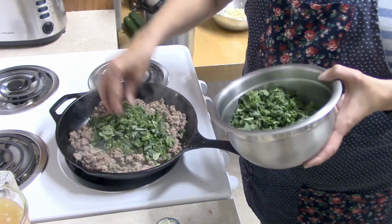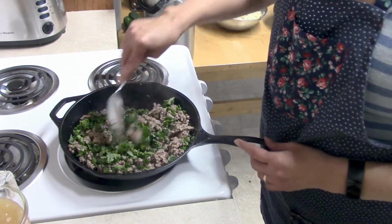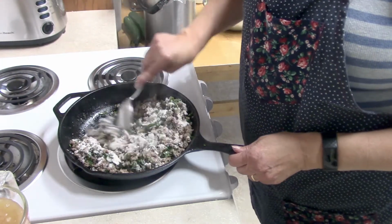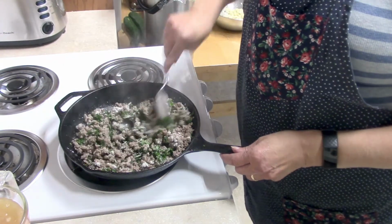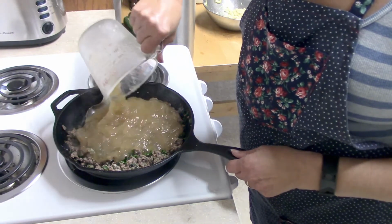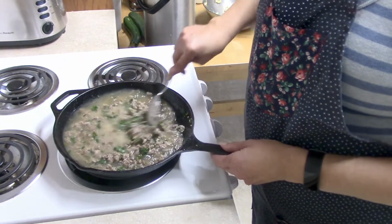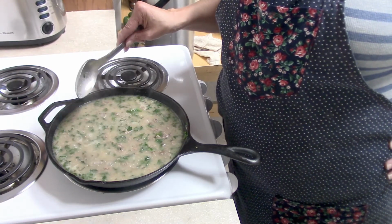Always look for ways to use my kale. I stirred that around and let it continue cooking until the kale had gotten nice and soft. I then threw in 2 tablespoons, or actually a 1/4 cup of flour, and mixed that up in there. Just enough to let any grease that was left get absorbed by the flour. Then I added in 2 cups of chicken broth, and it's very gelled there because it was cold, but as you can see, it heats up and then it goes back to a liquid. I let that boil until it was nice and thick.